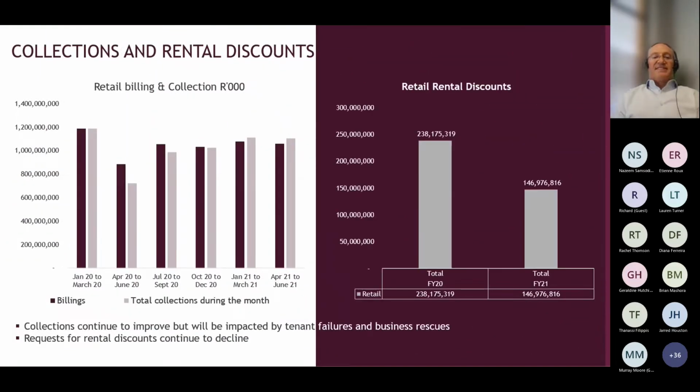Very quickly on arrears and rental discounts. I think the theme that we just want to get through there, and these are two slides that were taken out of our June 21 financial results. Collections have improved, arrears are reducing. Like I said, we've got some sticky big arrears, which is really the largest of our arrears is Ster-Kinekor, fully provided for. CNA is the second largest area, fully provided for. We do expect a result from the business rescue process for both, well, for Ster-Kinekor that's imminent. And then on the right, really what we just want to convey is the request for rental discounts has substantially declined, as has the approval from our side and granting of that.